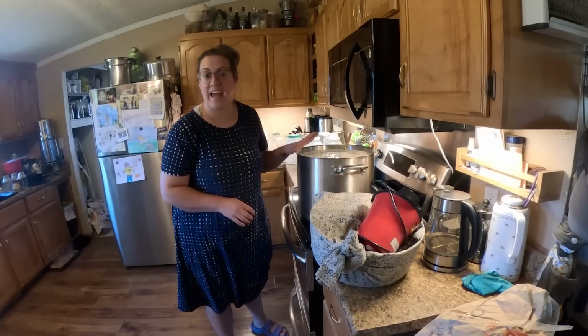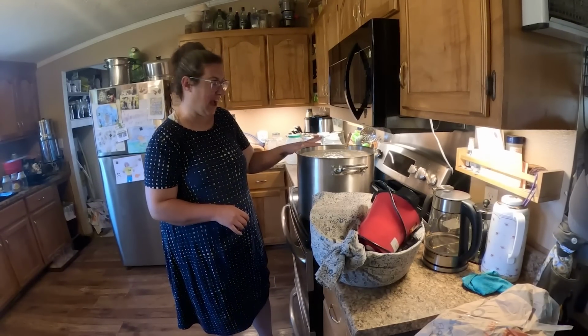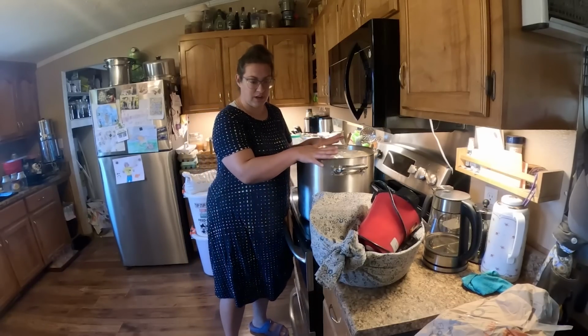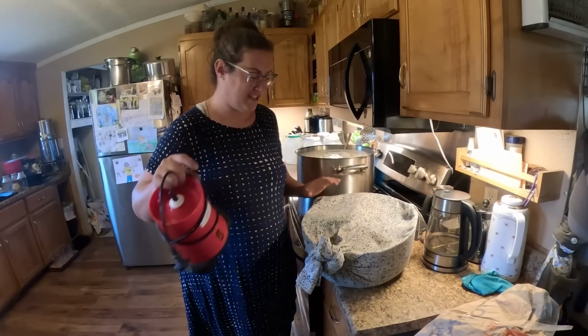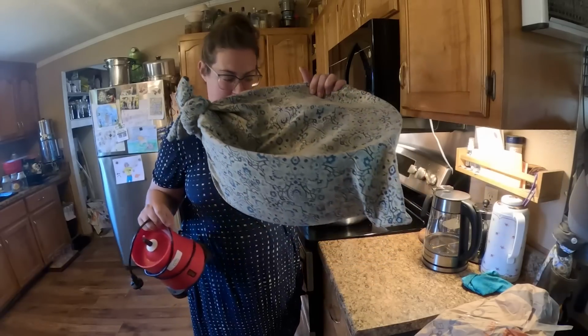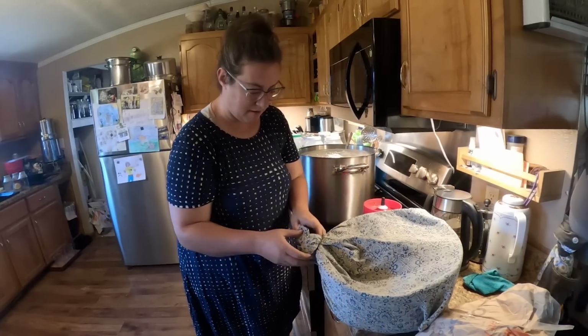So this is an 8-gallon pot, and we've almost gotten to the tippy top. There's probably about 7.5 gallons of milk in here right now, and this is my cream separator. I store most of it inside the bowl, and I put this pillowcase over top. It helps keep everything clean.